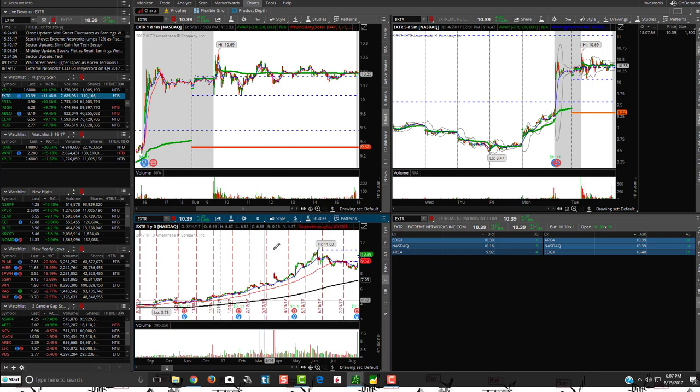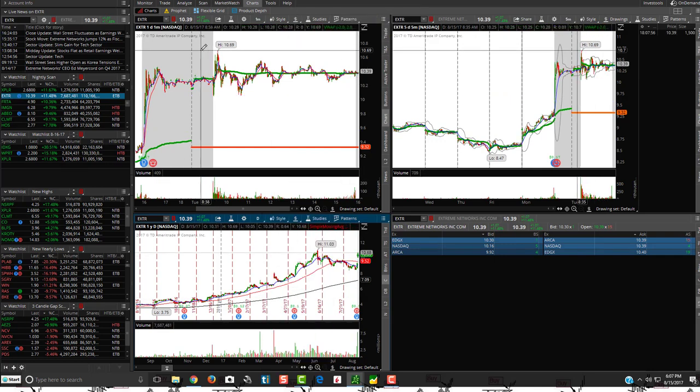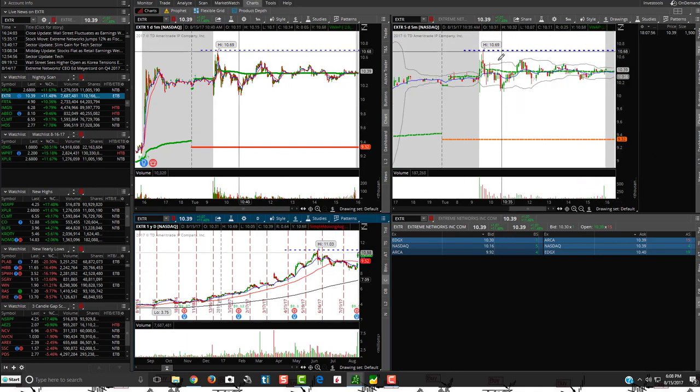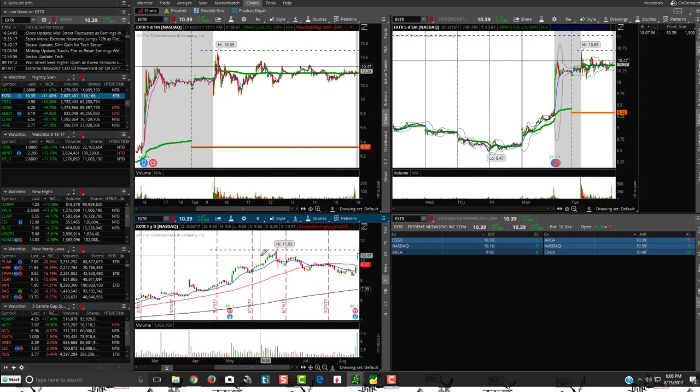EXTR. Let's see here. So 1069 was the high today. The yearly high is at 1103. See if it can break that. It kind of just traded sideways. But let me see, it's kind of a doji candle as well.